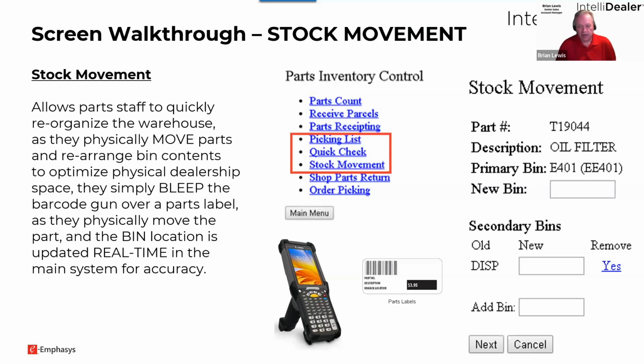And you'll see on the bottom right-hand side where you can say, okay, what new bin am I putting it in? And it kind of shows you what the old bin is. And it says, hey, do you want to remove the old bin? Yes or no? And then add the new bin. So it just tells you it went from one bin to the other, and it automatically updates the system with the appropriate bin location as you physically move the parts from one place to the other.